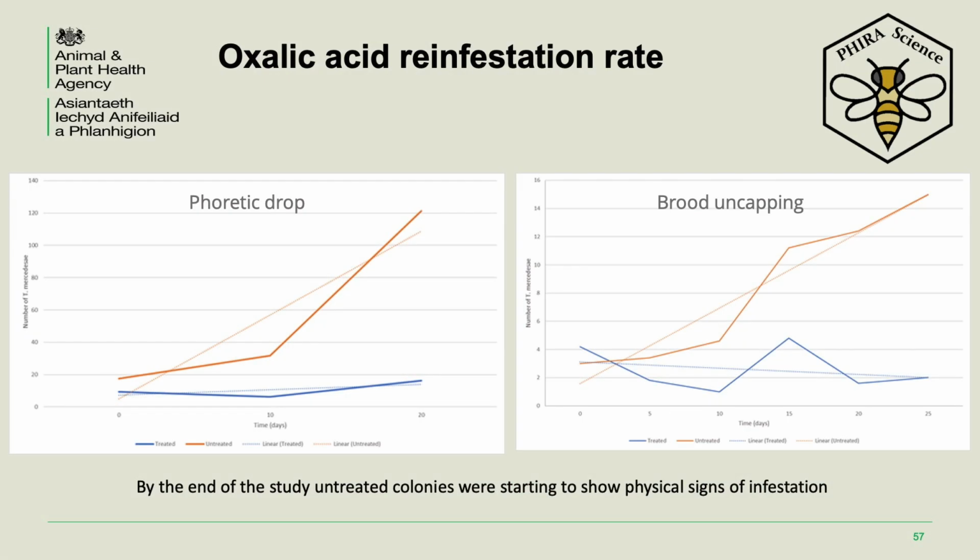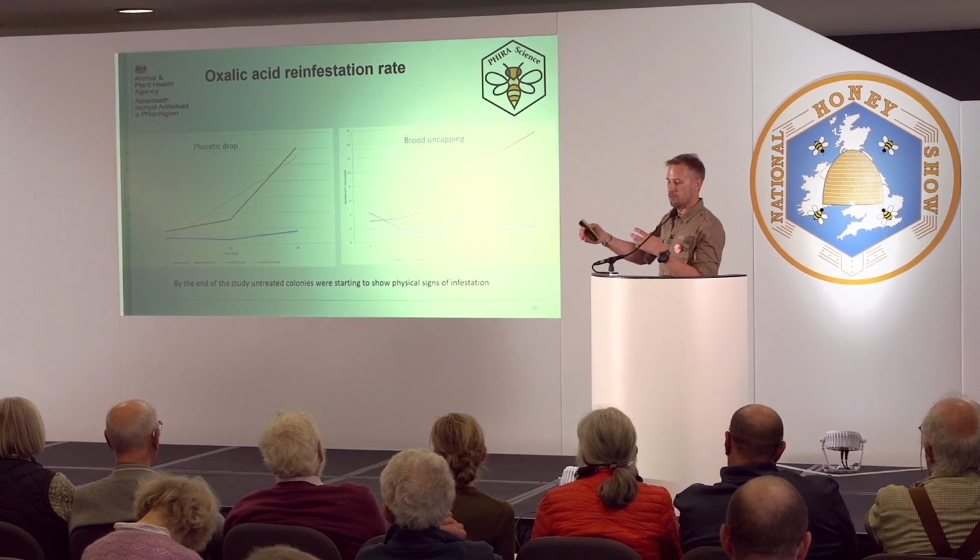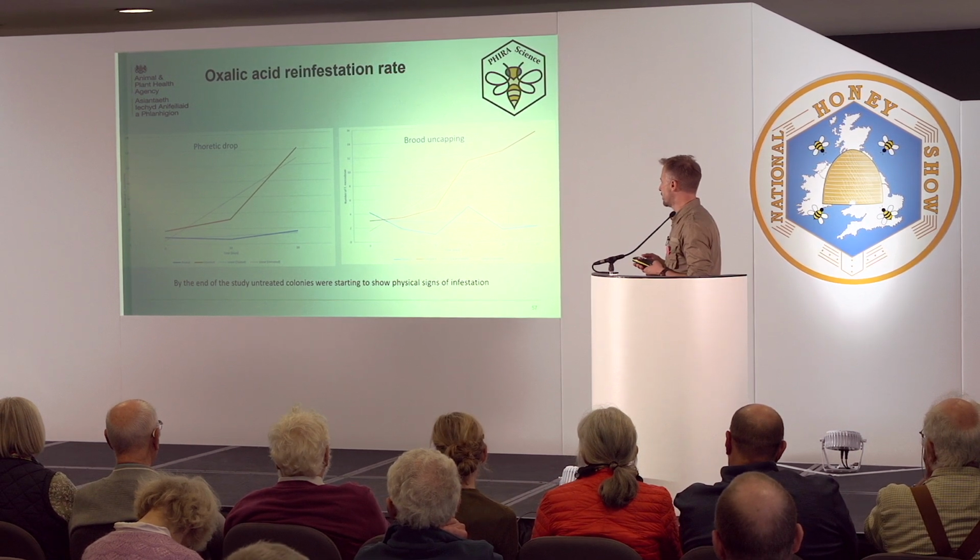So you can see here the red is the untreated colonies, so you can just see a huge spike. And again, that's always been the concern with Tropilaelaps, is how quickly they grow exponentially. And the blue line is the floor drop. Again, we had to do the same as last time, where we put this floor into the hive each time to check the drop.